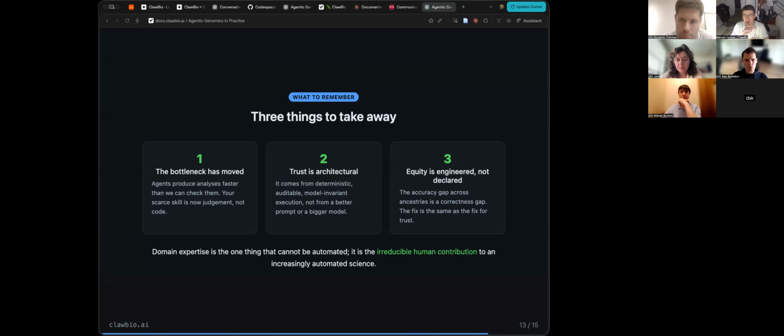It comes from architecture. And three, equity is engineered, not declared. So the accuracy gap across ancestry is a correctness gap. And the fix is the same fix as for trust. And underneath all these three sits one thing that doesn't automate. The thing that doesn't automate is domain expertise. And that's the irreducible human contribution. You can outsource thinking, but you cannot outsource understanding.